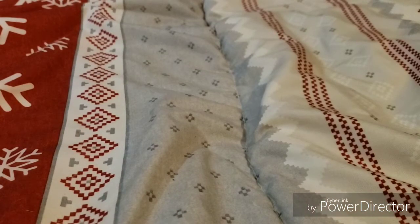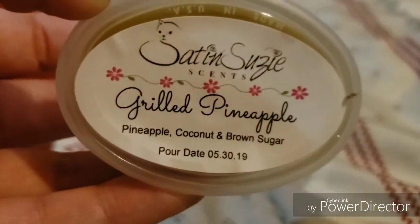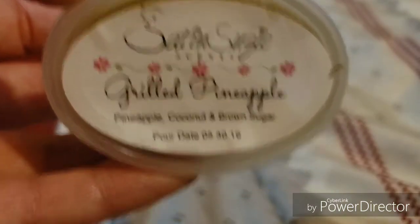That smells good. I can smell berries in it. Honestly, I don't know the scent description either. I apologize, I did back when I ordered it. Grilled pineapple, which is pineapple, coconut, and brown sugar.